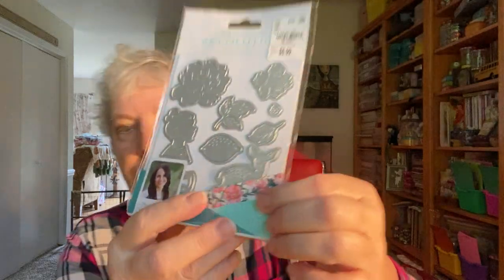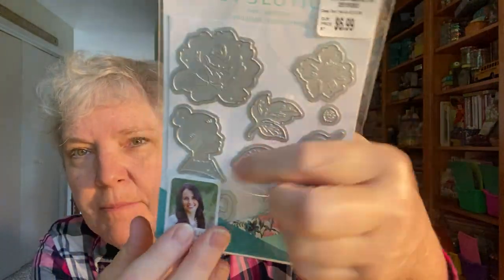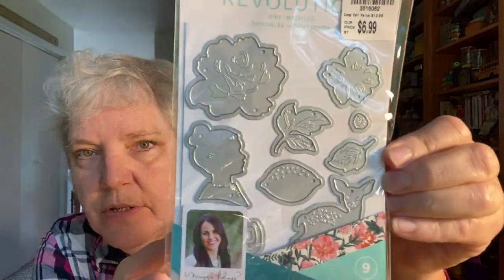I got this Maggie Holmes die set with the little deer and the cameo and some other things on there that I really liked. For this, I think you get 7 dies. No, you get 9 for $6.99.